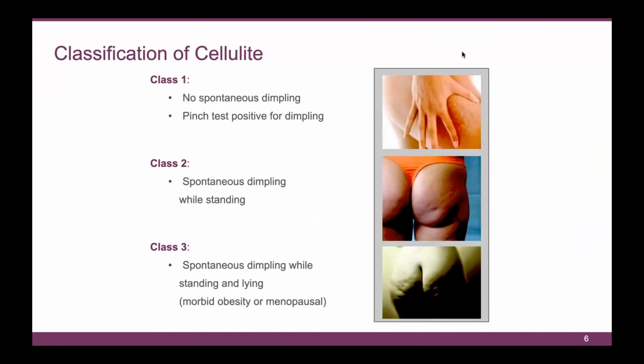There are three grades for classifying cellulite. Grade 1 means mild. This is more or less like an orange peel, and normally you'll find between 1 and 4 superficial depressions when we squeeze the skin. Grade 2, which is moderate, is a little bit stronger. You get spontaneous dimpling even when you are standing, and in that case we find at least 5 to 9 medium-depth depressions, more like a cottage cheese appearance, and the skin appears a little bit more draped.